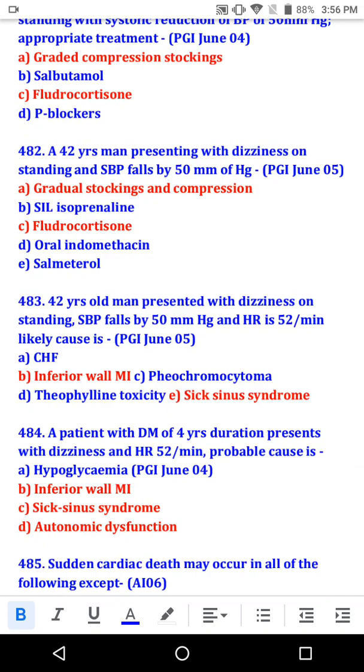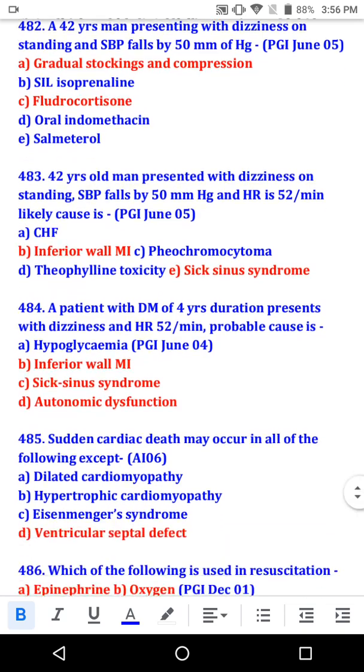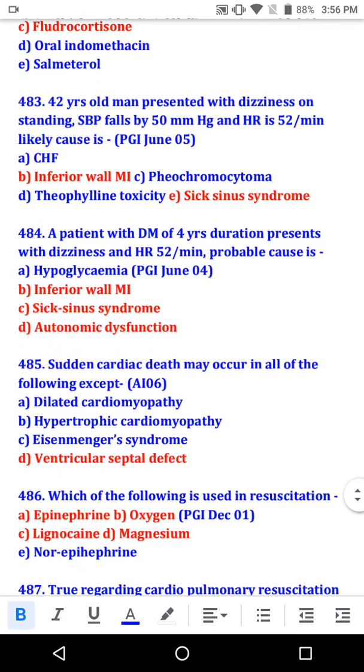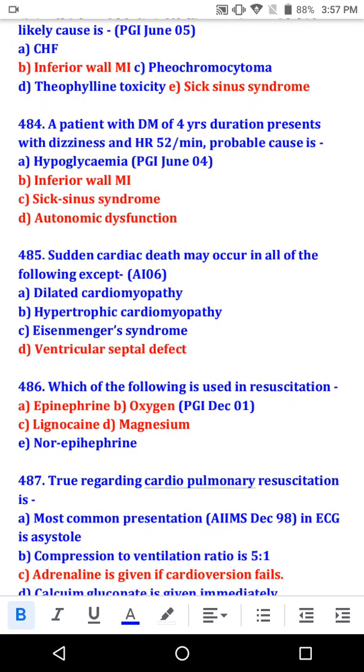42 years old man presented with dizziness on standing, systolic blood pressure fall by 50 mm of mercury, and heart rate is 52 per minute. Likely cause is inferior wall myocardial infarction and sick sinus syndrome. A patient with diabetes mellitus of 4-year duration presents with dizziness and heart rate 52 per minute. Probable cause is inferior wall myocardial infarction, sick sinus syndrome, or autonomic dysfunction. Sudden cardiac death may occur in all of the following except ventricular septal defect. Sudden cardiac death may occur in dilated cardiomyopathy, hypertrophic cardiomyopathy, and Eisenmenger syndrome.